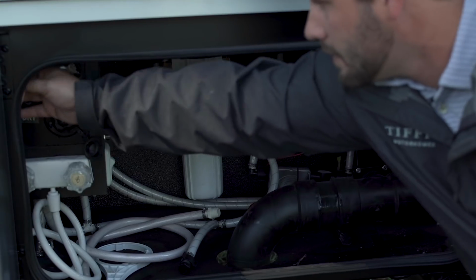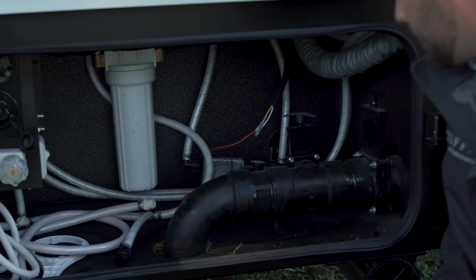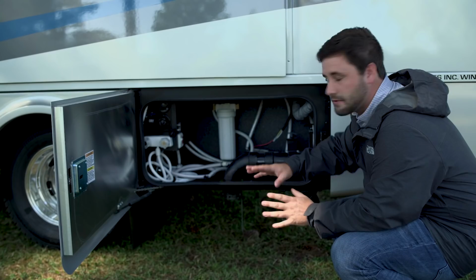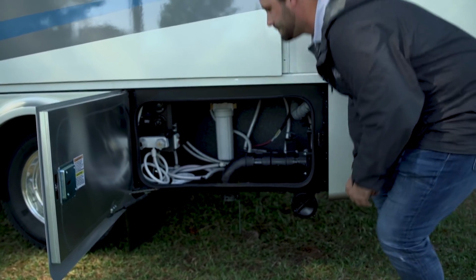And above it is a sandy flush fill for your black tank, so you just hook your water hose up and dump all that out. You do have your cable tripod hookups in here as well. All the extra hoses for the little shower we have, also for winterizing hoses as well.